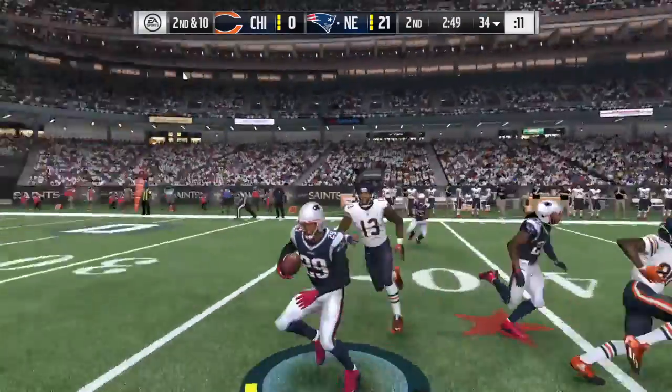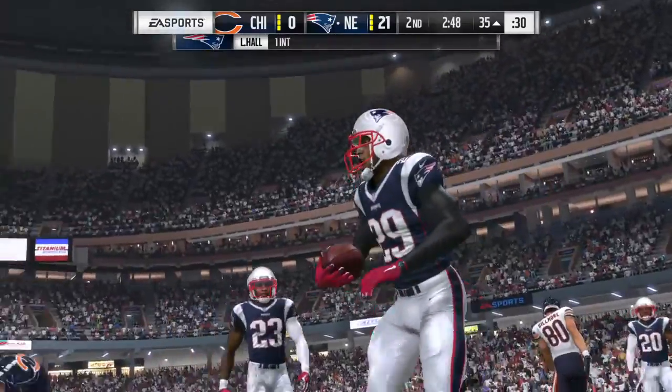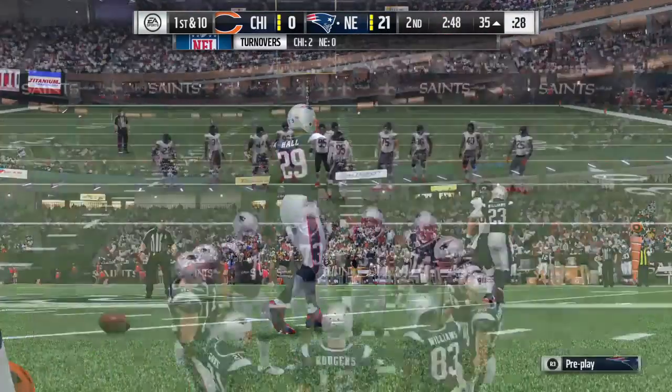Now McNabb looking for Crowder, and it's intercepted. Picked off by the longtime Bengal, Leon Hall. And his crew will take over with a football at the 35-yard line.